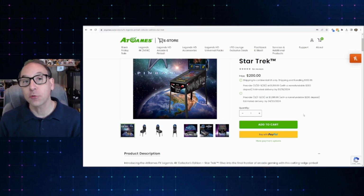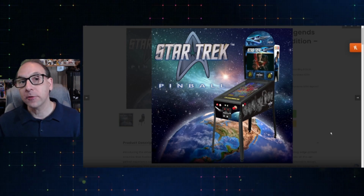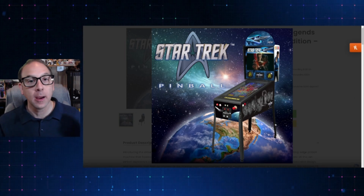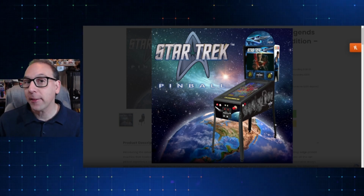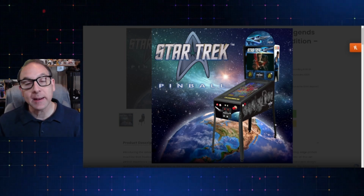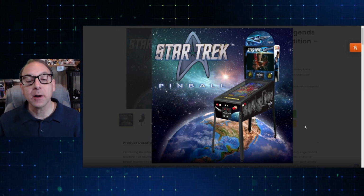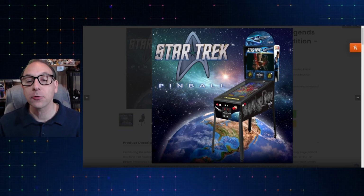But let's get a closer look and see what this machine actually looks like. All right, and here we are. Let's start to get a close-up look at this Star Trek pinball machine. Now, obviously, it looks like this is going to be themed after the newer Kelvin timeline movies. I think a lot of people would have rather seen this themed after the Next Generation pinball, but we'll get into that a little bit more. Maybe that's something that is still coming down the line, and I'll tell you why I think that might be.